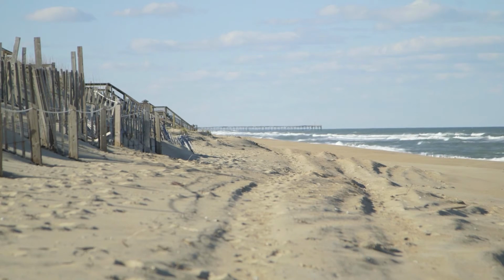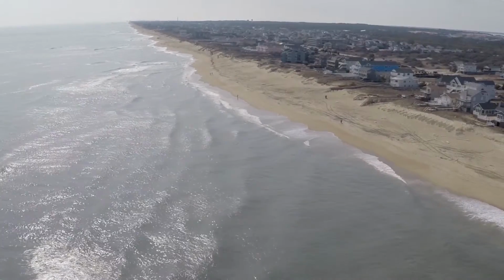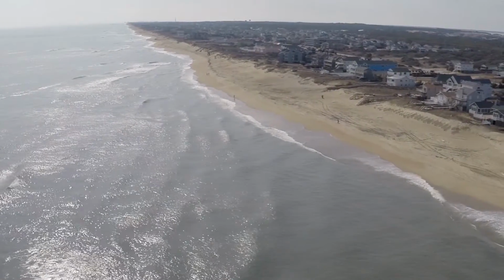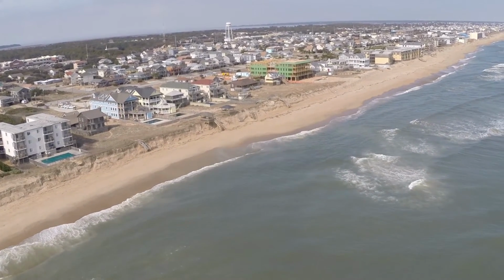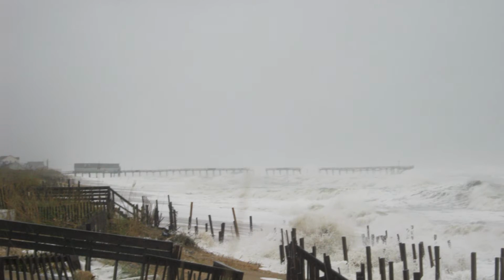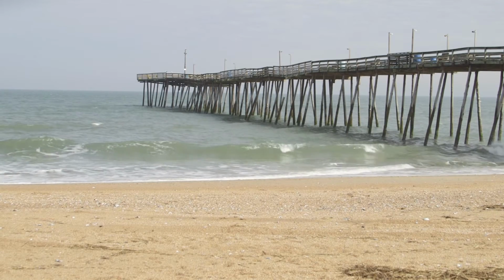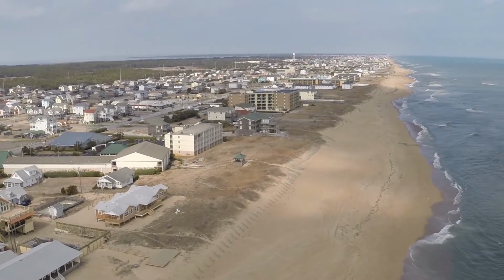Beach nourishment is so important to the town of Kill Devil Hills to protect our infrastructure. The beach is our livelihood, it's the key for our economy, and protecting that beach helps protect our tax base and our infrastructure. The benefit overall is storm protection, and certainly a secondary benefit is enjoyment for our locals and our residents and our visitors that come here to enjoy our greatest asset, which is the beach.